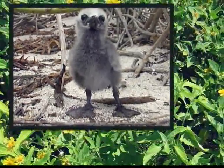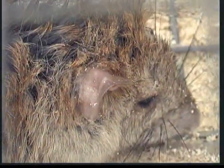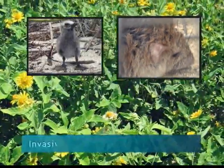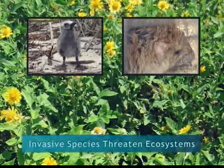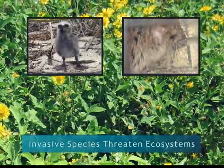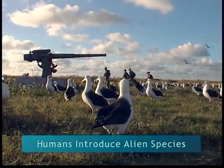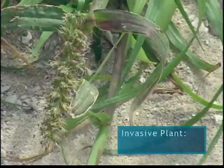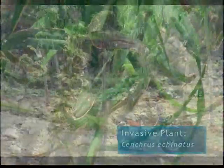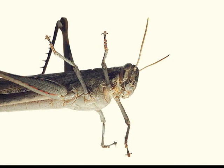Alien species are also called non-native or introduced species, but when they spread and cause harm, they're called invasive species. There is scientific consensus that alien species invasions are a major threat to biological diversity, especially in isolated island ecosystems. Humans visiting remote Pacific islands and atolls have accidentally and intentionally introduced numerous non-native plants and animals. And today, all of the Northwestern Hawaiian Islands have non-native species living on them. Some have caused considerable damage.